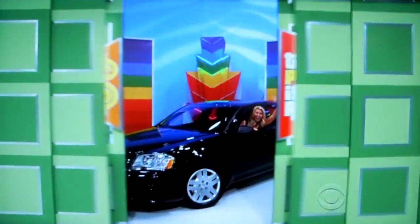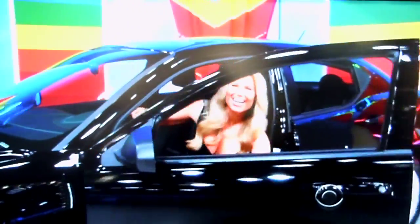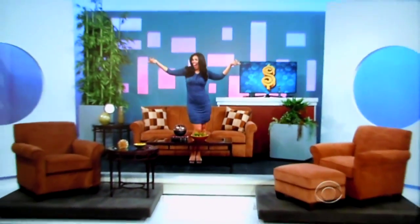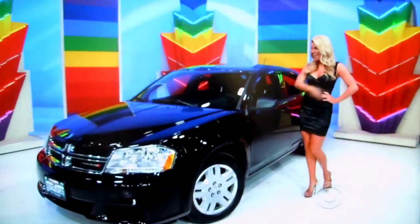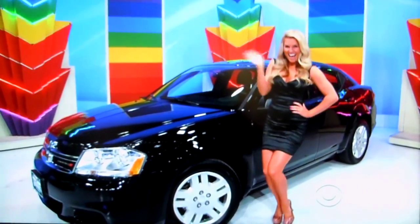And finally, Christina, this prize is sure to bring you a lot of joy. Your brand new car! It's the Dodge Avenger SE. This mid-size sedan features a 2.4-liter engine and 4-speed automatic transmission. So it's a new living room with a 3D HD TV plus a new car. It's all yours if the price is right.